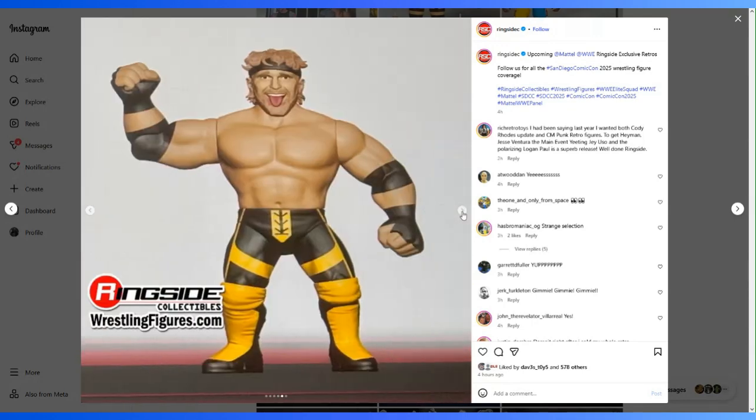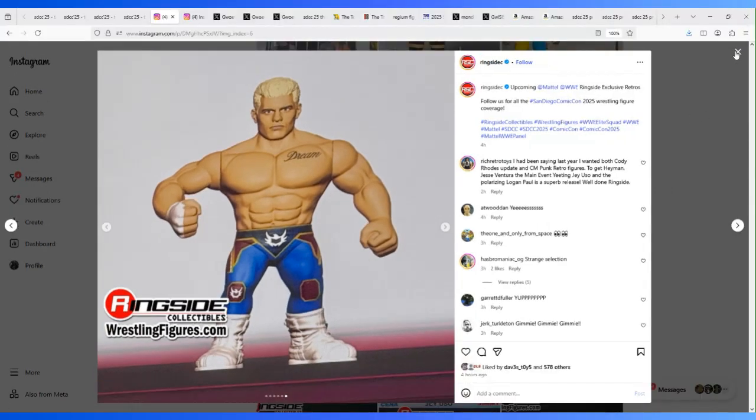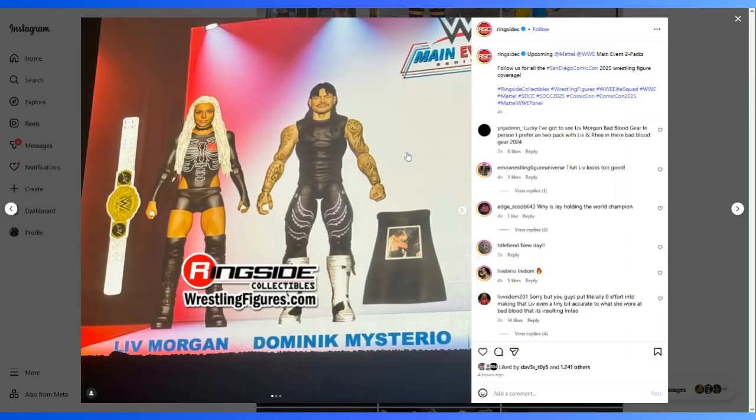And then we got another Logan Paul, like the goofy expression he's rocking here. And then the quarterback, the captain, Cody Rhodes, y'all. He looks solid. Like Jey Uso, Cody always has really colorful attires, and I really like the way this one looks too. Hopefully we'll get that in a basic, or I keep saying basic, Elite line or Ultimate Edition.